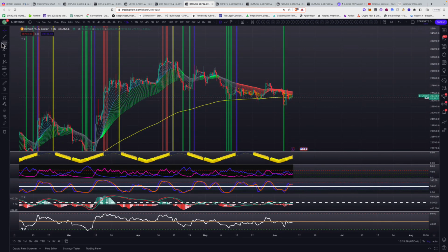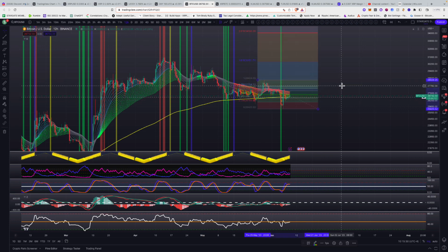Then to the upside, we need to get above 27,750 to really set in stone that we're safe here. Because when we're below the super guppy, it's a little worrisome. We can get rejected right now, roll back over. But if we can get above 27,750 and hold that support, I would say we're in the clear. So the dollar's playing nice with us. Bitcoin's playing nice with us to this point.